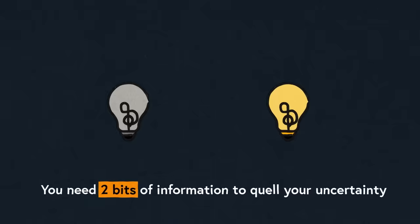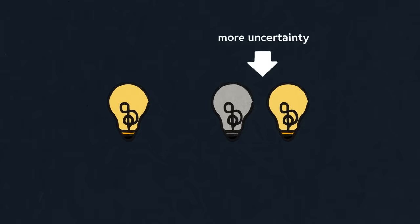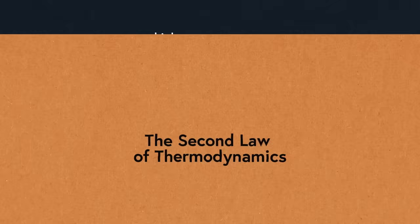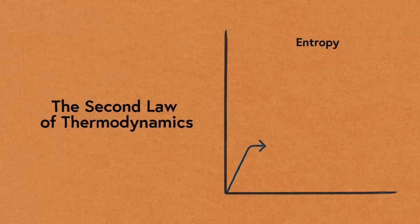In this way, there's more uncertainty around the light system that can be in more possible states. Boltzmann reframed this as, the more states a system can be in, the higher its entropy. A very famous law in physics is the second law of thermodynamics. It states that the total entropy of a system can only ever increase or stay the same. It can never go down.